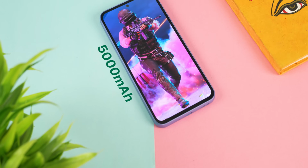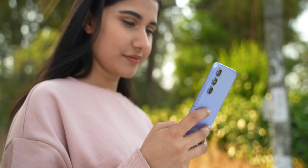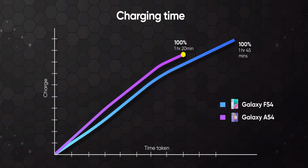On the contrary, the Galaxy A54's 5000 mAh cell would last me about 5 to 6 hours only. But that larger battery on the Galaxy F54 means it also takes longer time to go from 0 to 100%. Okay, so let's wrap things up now. And it's pretty obvious from this comparison that the Galaxy A54 is a better phone compared to the Galaxy F54 in almost every aspect except for battery life.